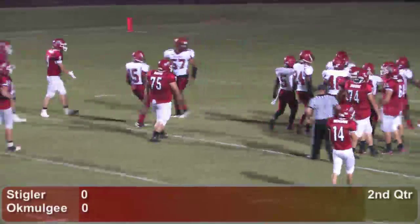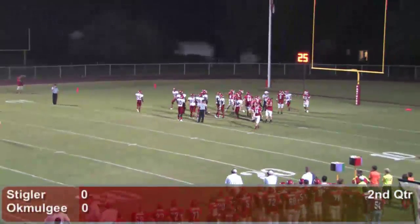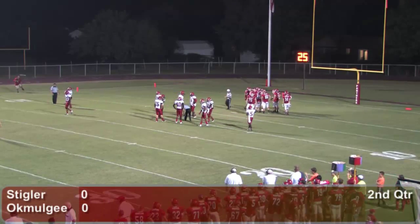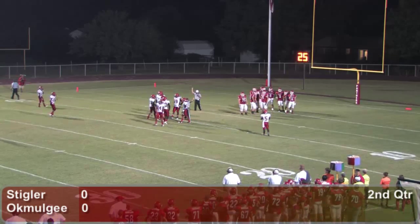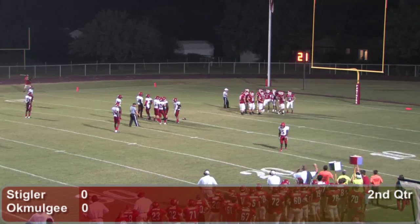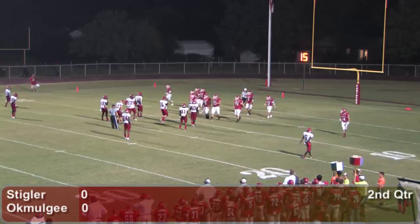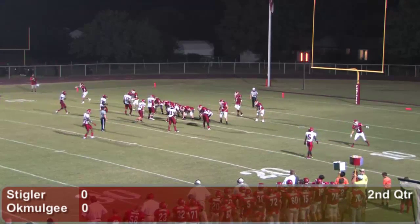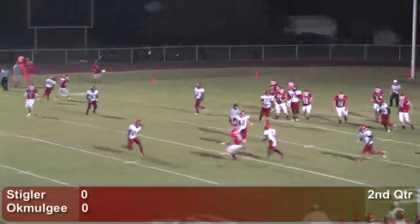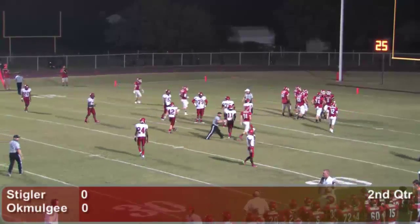Trace Jackson on the reception. He gets maybe back to the line of scrimmage. And he's finally stacked up. Second and 10. Intended for Jake Henson, incomplete. 3rd down, 10.